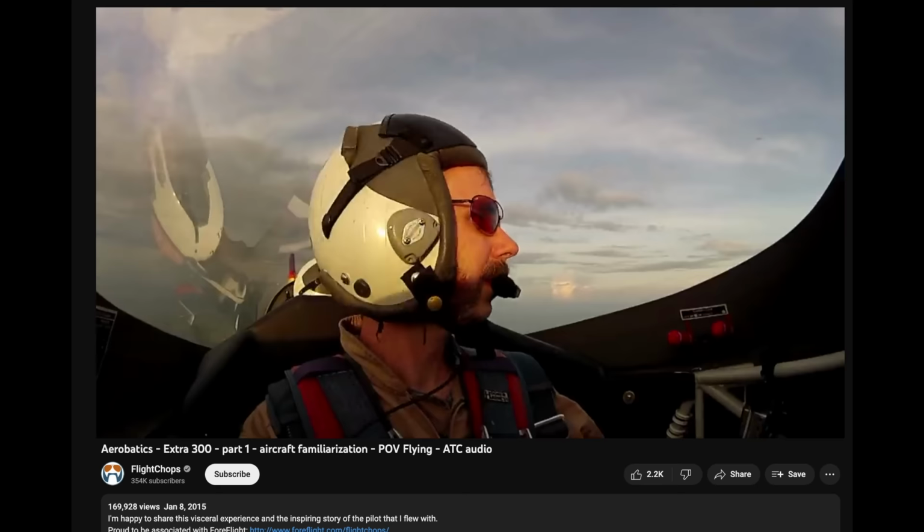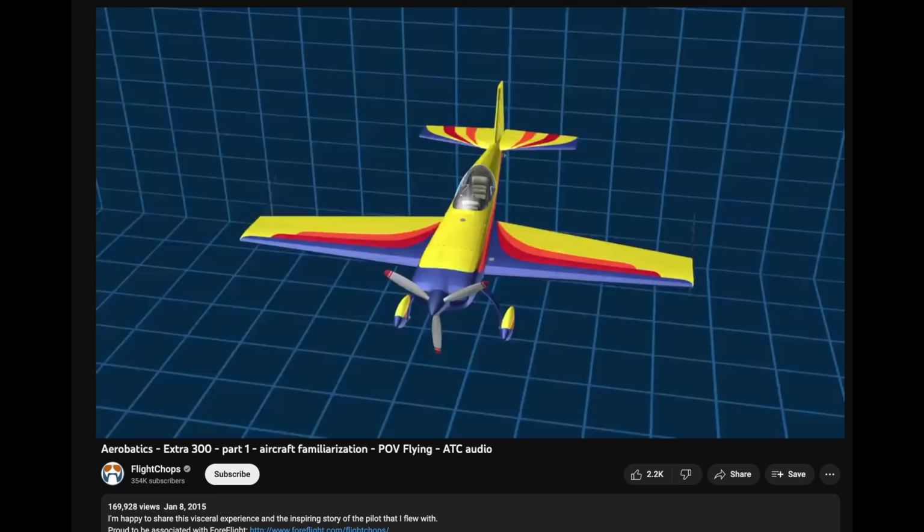We're gonna go ahead and do a clearing turn once we break into the aerobatic box. Okay. And we're gonna burn off our wing tanks for the first 5-10 minutes of the flight.